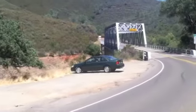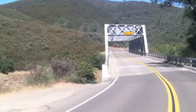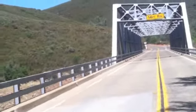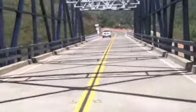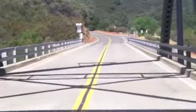Driving up to the Salmon Falls Bridge, you can see that it's a good road. It comes right off of El Dorado Hills Boulevard, which comes right off of the freeway. My dedication to bringing this to you shows that I can drive on the wrong side of traffic with oncoming cars just to get you a good video. Glad you didn't hit me.